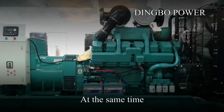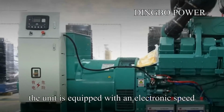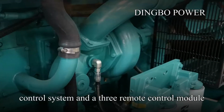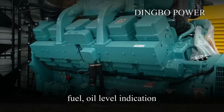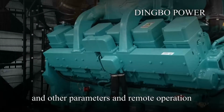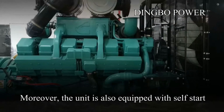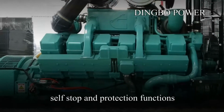At the same time, in order to manage the unit more conveniently and quickly, the unit is equipped with an electronic speed control system and a 3 remote control module. Real-time display of unit operation status, fuel, oil level indication, and other parameters and remote operation. Moreover, the unit is also equipped with self-start, self-stop and protection functions.